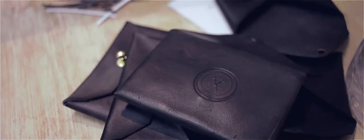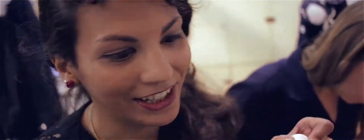Nice. So yeah, the whole thing has been like completely handmade from start to finish, really, including the jewellery.